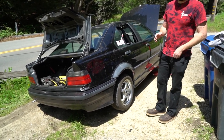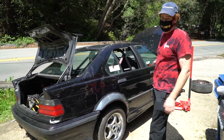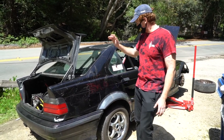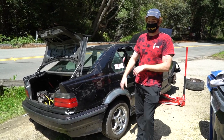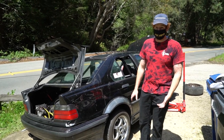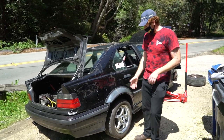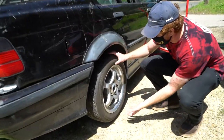So a big thing that I always do, and I recommend you guys should do too, is bring a jack with you. Jack up the car, especially the rear end of the E36s. Any BMW, especially if it's a drift car, you're going to need to check the subframe, you're going to need to check the rear end. Subframes can get torn out, that's why people do the reinforcement kits, and things like this can happen. If you want to come in a little closer, I'll show you exactly what's going on with this car here.